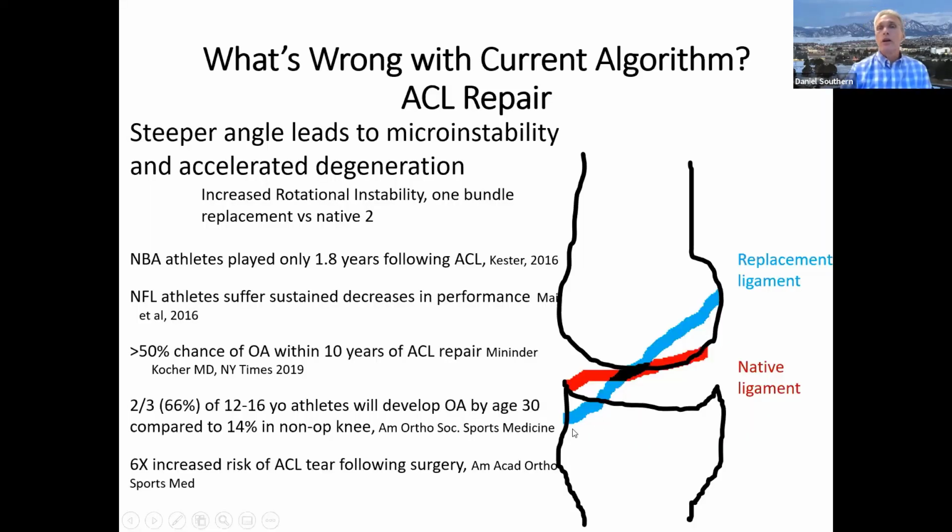Here's a cartoon of ACL repair. The native ligament is here in red. It's very, very shallow, the angle. When they repair an ACL, they have to drill in the back of your thigh bone, the femur, and drill in the front of your shin bone, the tibia, and they thread a replacement ligament through here at a much steeper angle. And we think that that steep angle is what causes rotational instability. So while you're solving the front and back instability, you've created a new instability, a rotational instability.